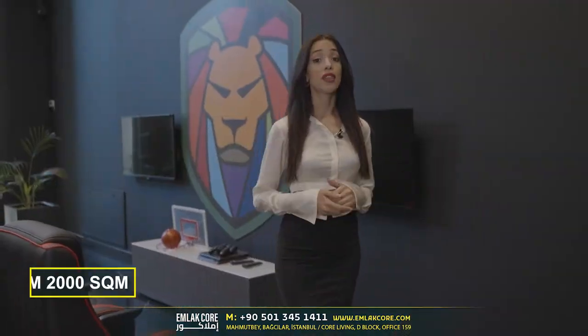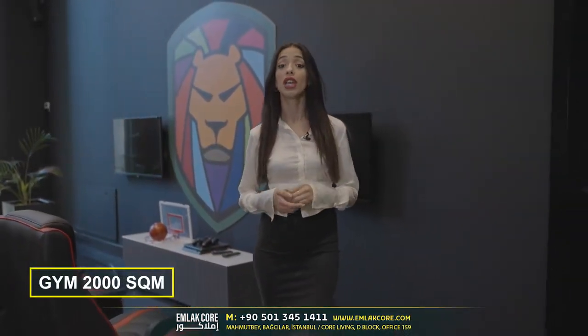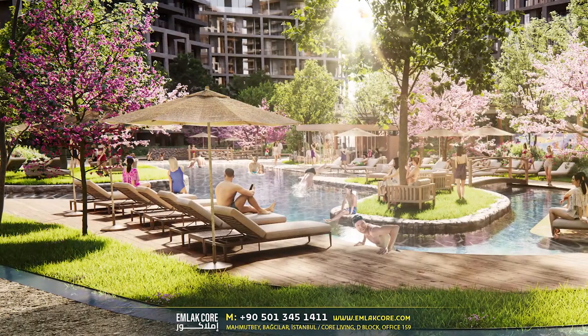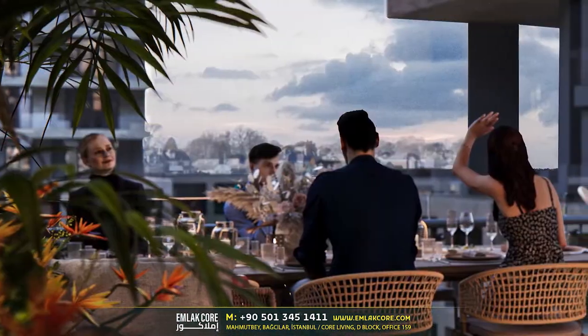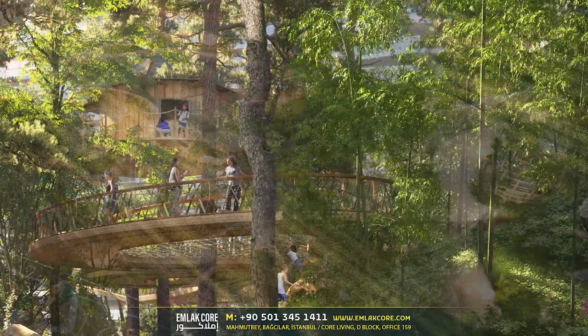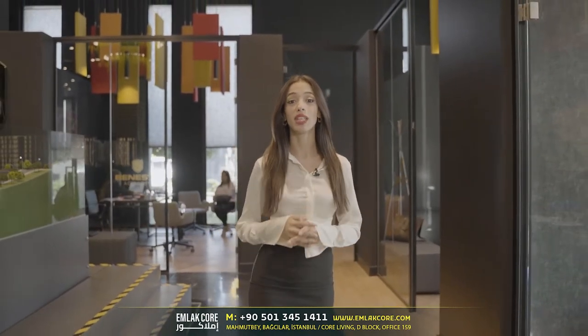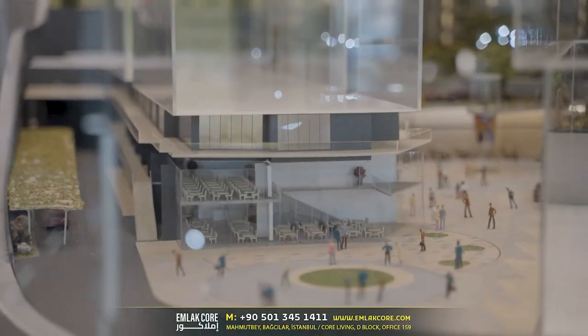Our gym of 2,000 square meters will include a Turkish bath, a sauna, and steam rooms. Our commercial area of 6,250 square meters will include special restaurants and markets.